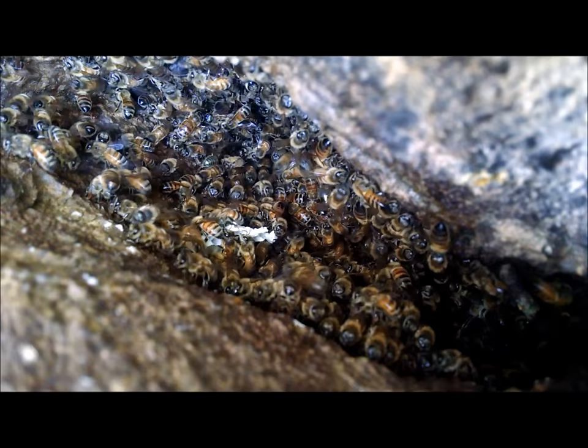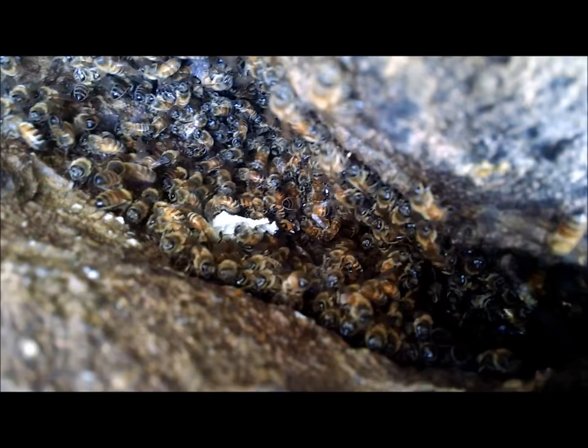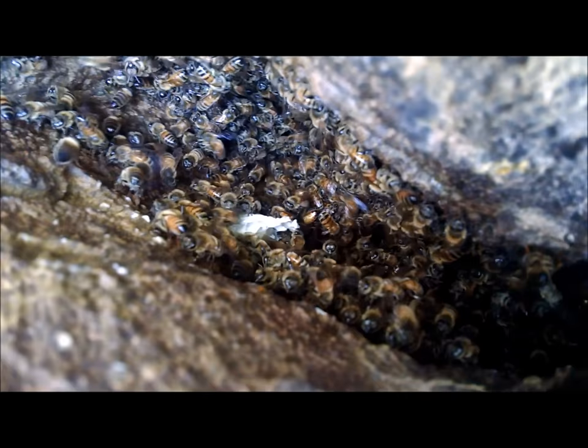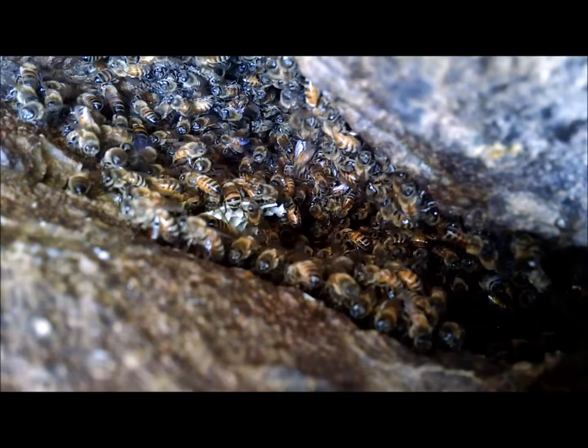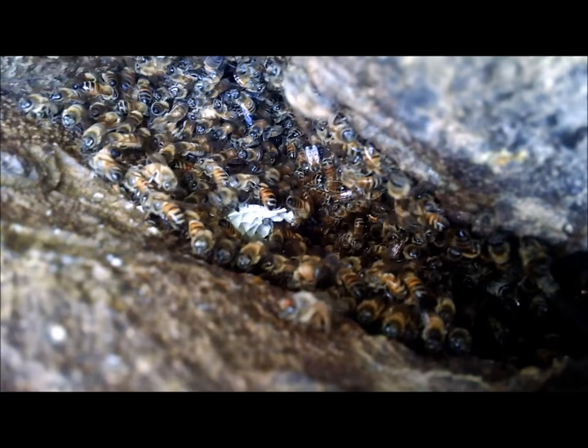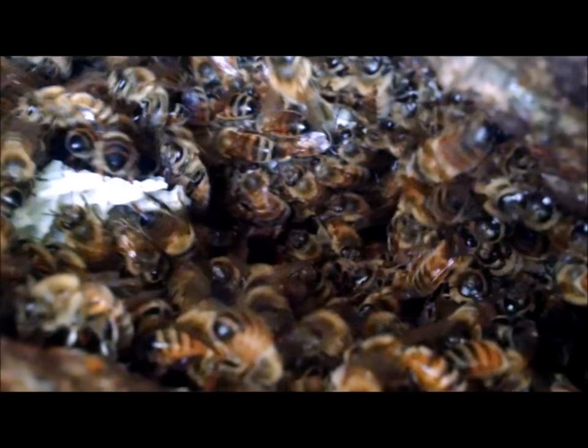Now I'm in North Alabama in Atala, and that little piece of white comb right there is, I'm sure, not the only piece they got going on in there. I'm going to do a little bit more looking into this, but we may have just found our first forced abscond tree to do a little bit with today. Anyway, little short video.